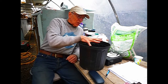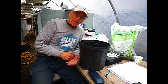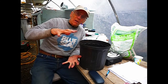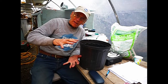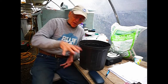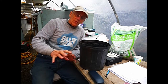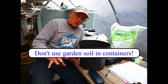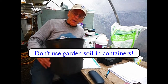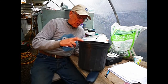One of the things that happens when you put garden soil into a container is that because the particles are so fine, as you water, they will have a tendency of compressing, compacting, and you're basically seeing that volume in the pot decrease and the soil getting much tighter, which impedes virtually every function that has to go on around the root ball. So do not use garden soil to fill containers that you're going to grow in.